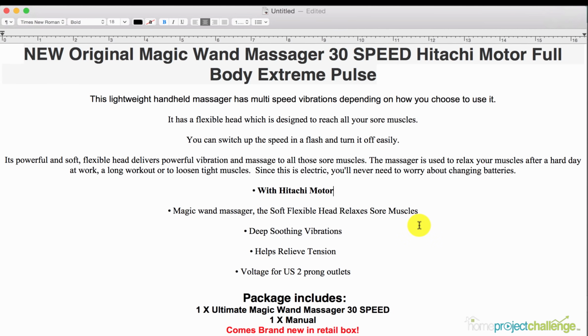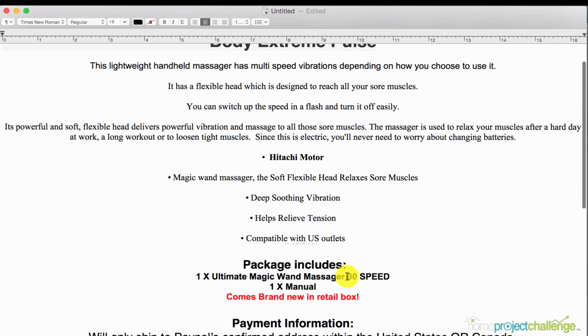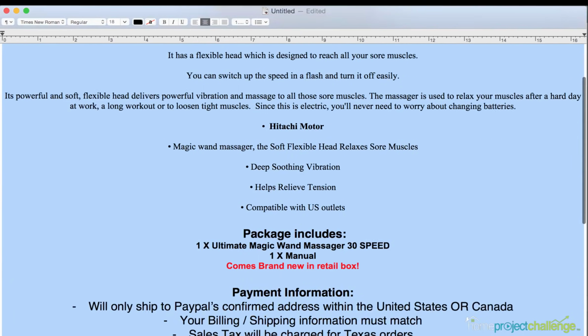So, we go in here and we edit some stuff. We change a couple words with Hitachi motor. Or we can just take that out, Hitachi motor. And deep soothing vibrations, take off the S, helps relieve tension, voltage for US 2-prong outlets. Okay, we can do voltage, we can do compatible with US outlets. Package includes 1 Ultimate Magic Wand Massager, 30 speed, 1 manual, comes brand new in retail box. That's great. We changed a few things already.